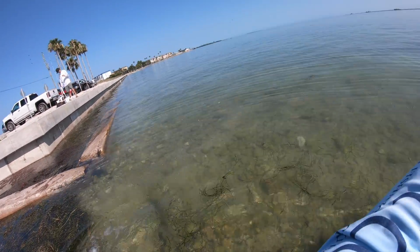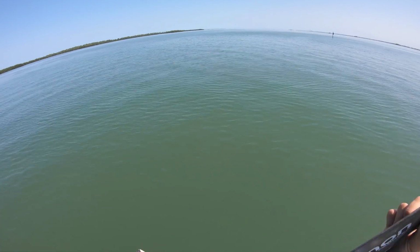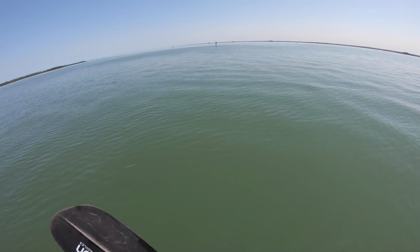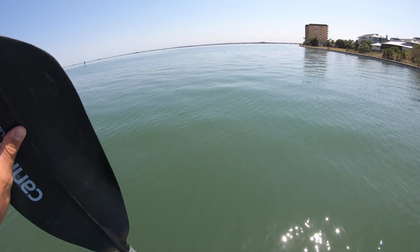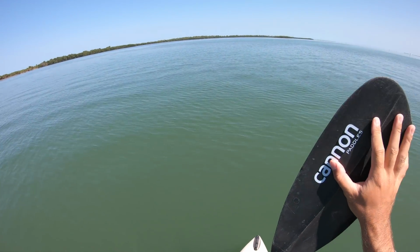Alright, good luck, man. I've already seen a couple tarpon roll. Not massive ones that I might be able to get on like a 4,000. I've seen some small sharks. That could be fun, but we're really up here looking for big snook.